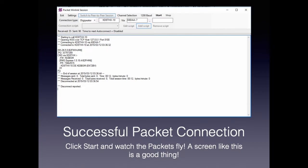So depending if you have any messages coming in or going out, your session time may last a little bit. I know because I check in sometimes to the Northern California net on Monday.